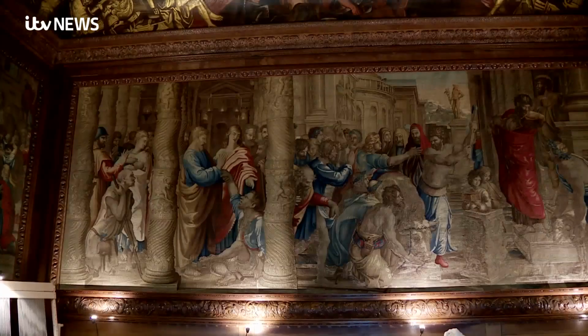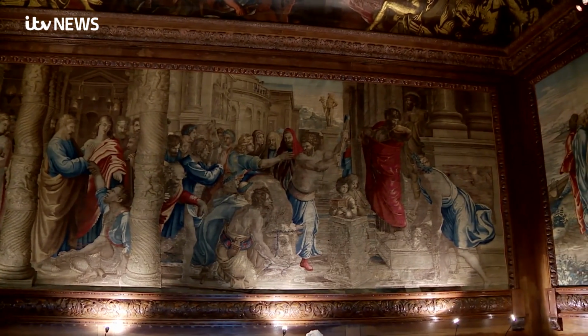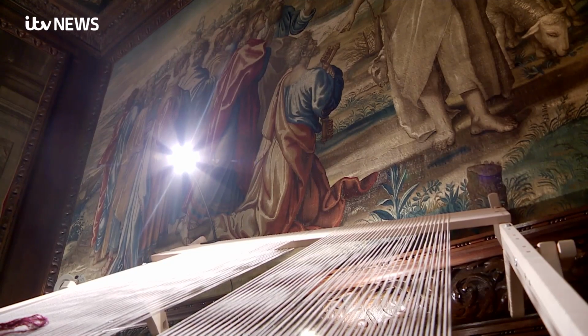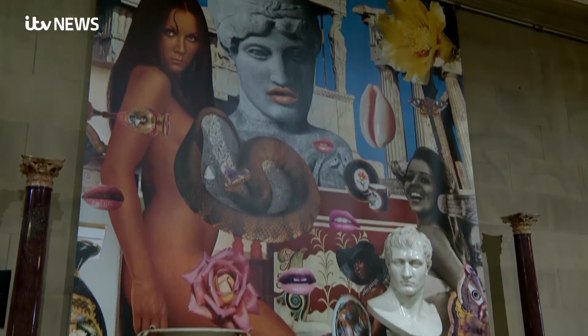But the restoration isn't just of the outside. Inside, these priceless tapestries have been cleaned and repaired and have become a favourite of the Duchess. One of the biggest tapestries has just returned from being washed and cleaned and restored, and it just looks magnificent, really. The colours have come back. But it's not just about the historic.